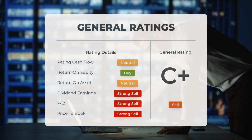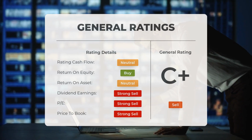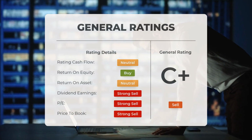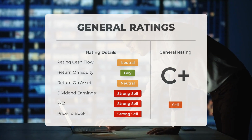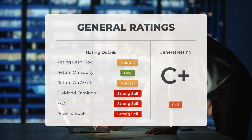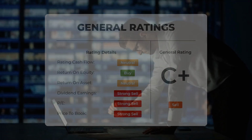Analysts have assigned a general sell rating to Enphase stock. They evaluate the price-to-earnings ratio as a strong sell and the price-to-book ratio as strong sell. In terms of return on investment, the analysts provide the stock with a neutral rating.